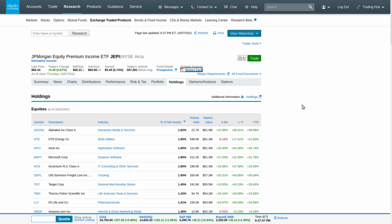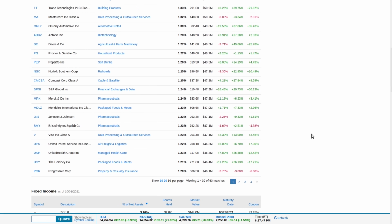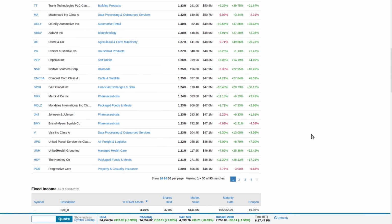Just looking here at Schwab, to show the information on the holdings. These are the top holdings right here. So we got Google in there, we got DTE, Intuit, Microsoft, we got ACN. A lot of these companies I don't even recognize because I don't really look at a lot of these S&P 500 companies, but there's a lot of good companies in there. Oh, nope, it's the top 30. So there's the top 30, and you have to go to the next line to see it.